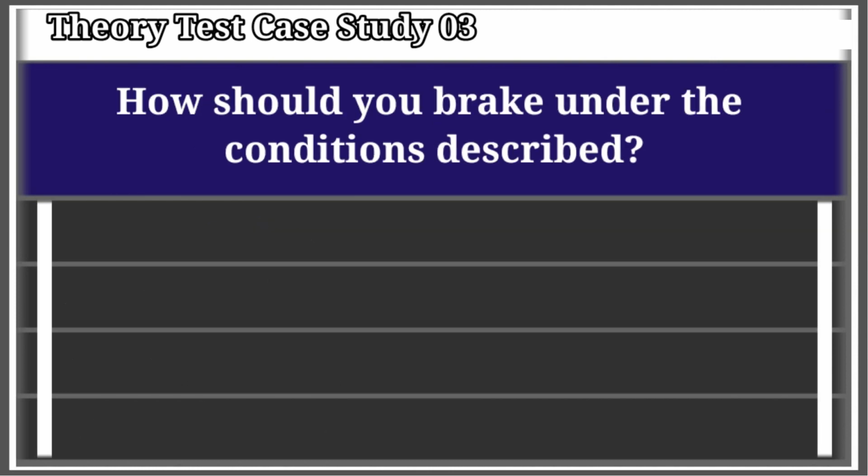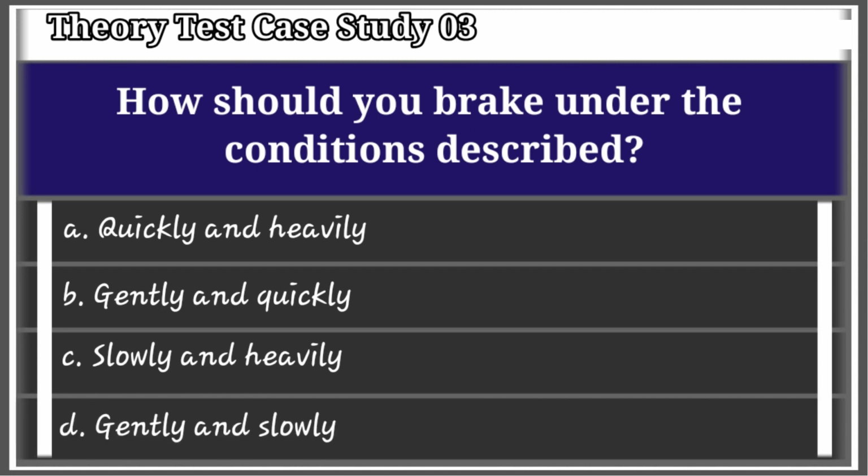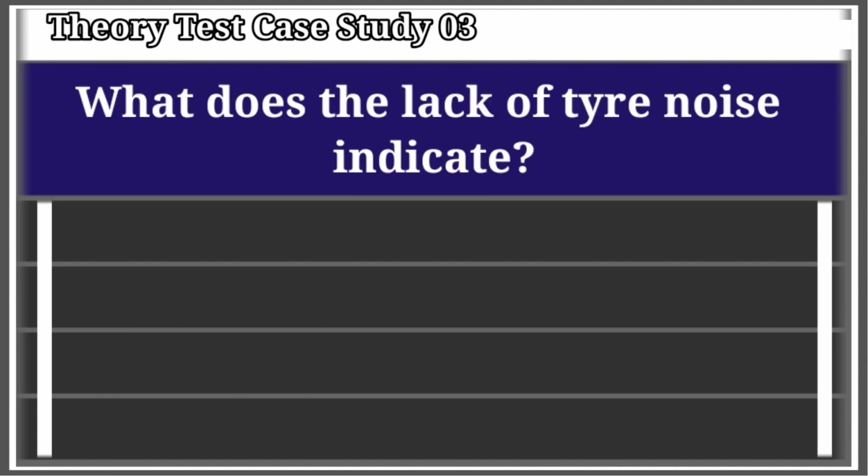Question 2. How should you brake under the conditions described? A. Quickly and heavily. B. Gently and quickly. C. Slowly and heavily. D. Gently and slowly. The correct answer is D. Gently and slowly.